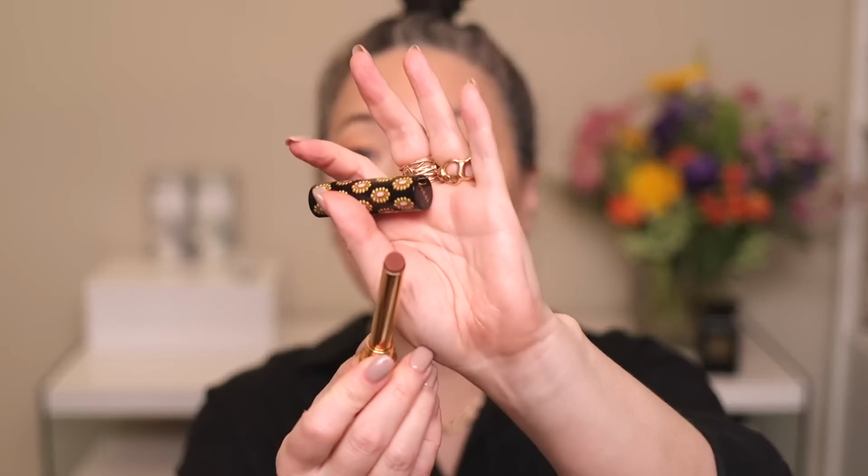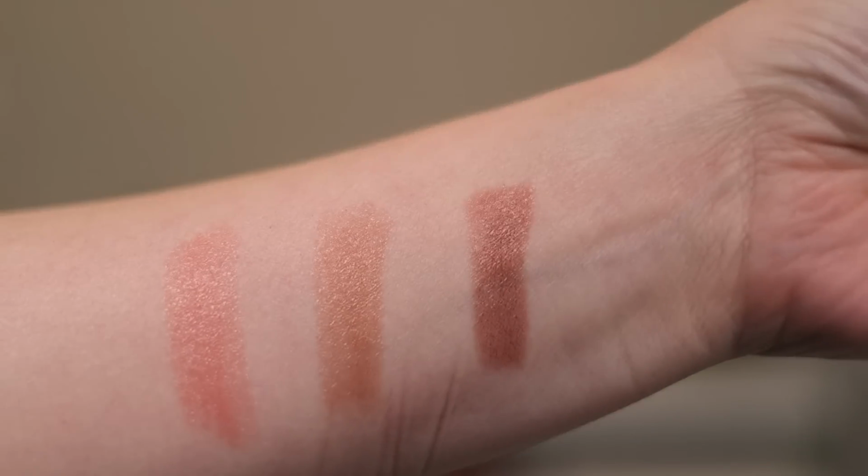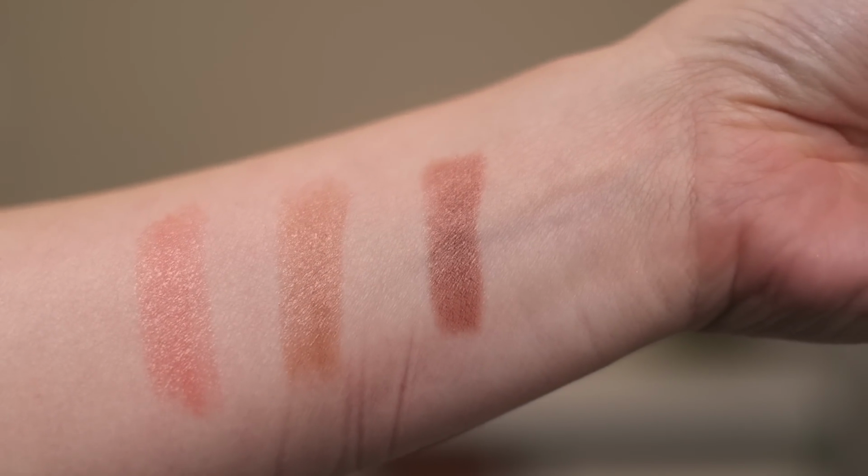And then last but not least, let's try number 204, Peggy Taupe. Ooh, so this looks a little bit deeper than the one we just tried. Ooh, I really like these. Look at that. Do you see that sheen that it has? That's how moisturizing they feel. That sheen is very indicative of how moisturizing these feel. Wow, these are fantastic. So comfortable. Oh, there's castor seed oil, jojoba seed oil, shea butter.